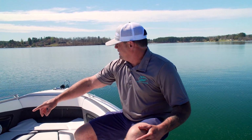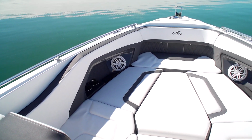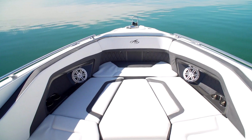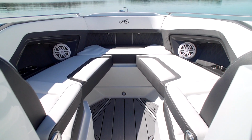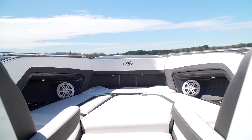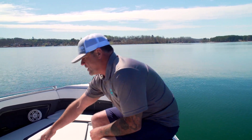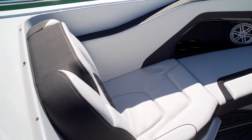If you notice, you got a nice big bow up here that has bow filler cushions that are removable. A lot of people like to have it laid out like a bed. You got these coaming pads that run all the way around in a Monterey boat. The good thing about that, no matter where anybody sits, they have a comfortable pad on their back. Flip up armrests here where you can get in and out a little easier. All your backrests are on 45s for if you're facing forward.